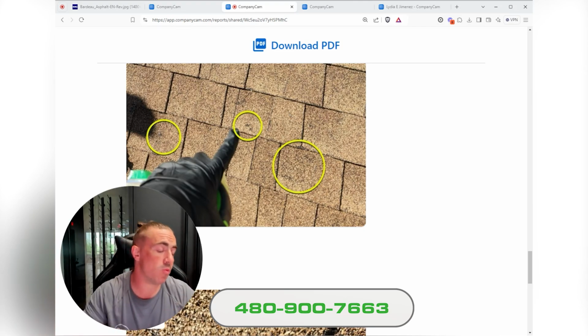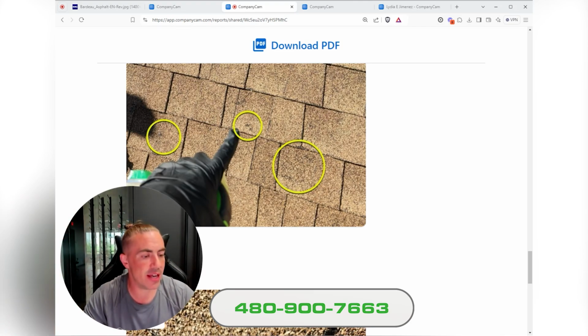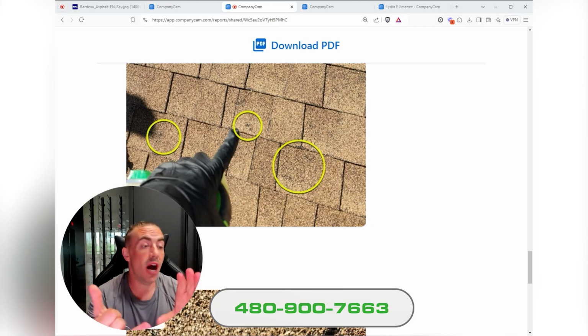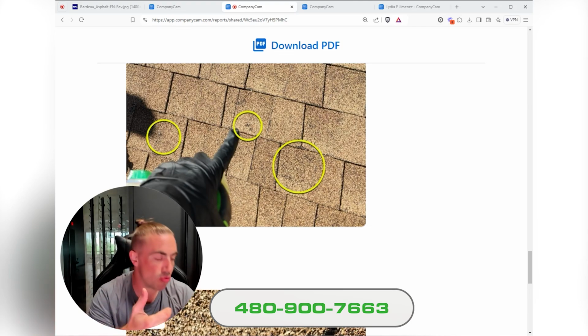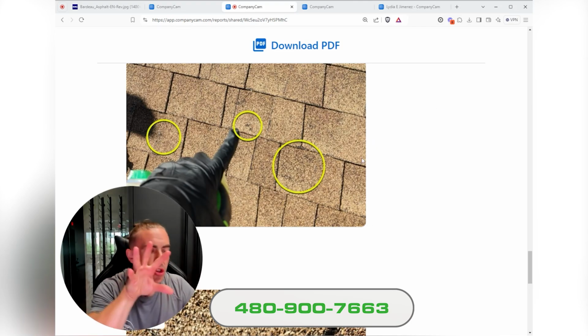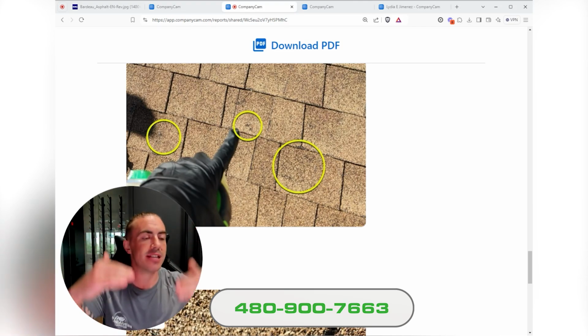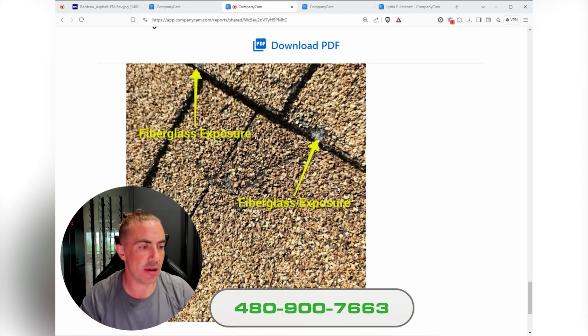And you don't want to wait till the last moment. You don't want to wait till you have a leak to replace your roof, because then you will incur additional cost in the form of plywood, potential damage to insulation, drywall, etc. So you want to take action when you see these signs, so that way you can keep your cost as low as possible.